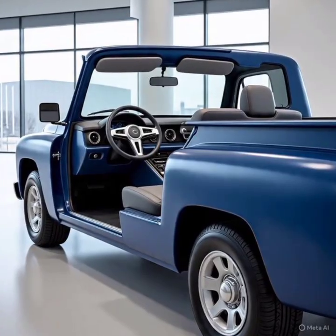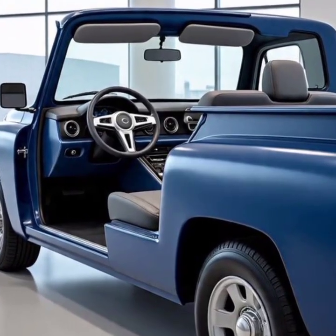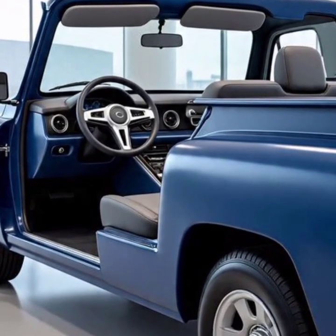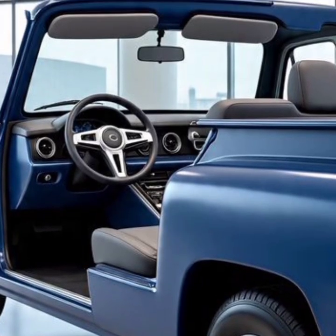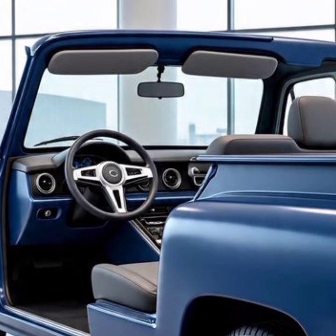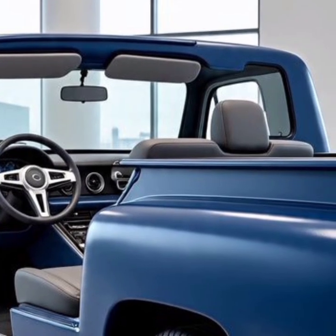Step inside the 2026 Dodge Ram Vintage, and you're immediately hit with a powerful blend of classic charm and modern luxury. The dashboard design takes direct inspiration from Dodge trucks of the 1970s and 80s, complete with retro toggle switches, wood grain inserts, and metal accents. But the tech inside is fully next-gen.